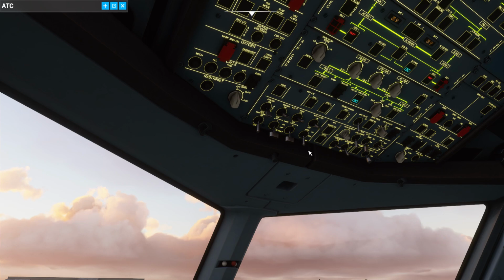So we get all the lights on. Okay, thank you. Let's get all the lights on, the beacon's on, nav's on, strobe is going to go on auto. And we'll leave all that for now.